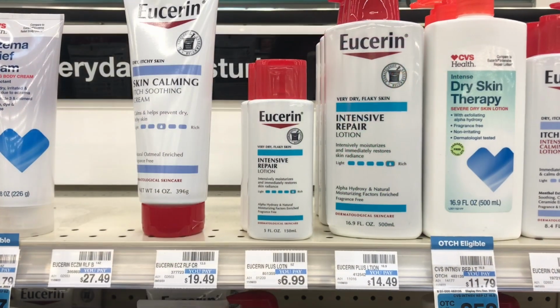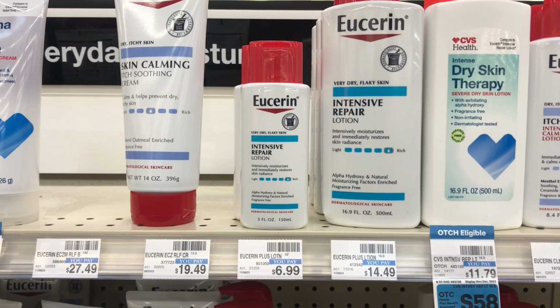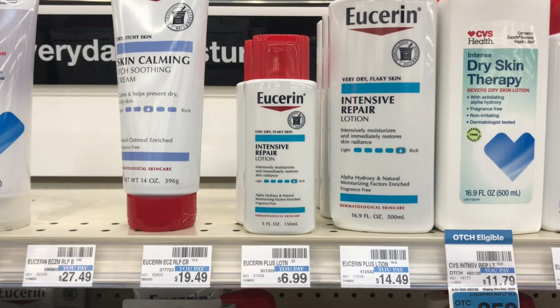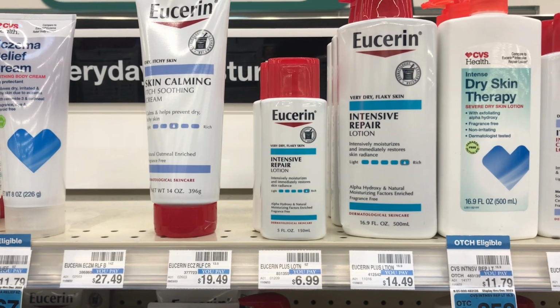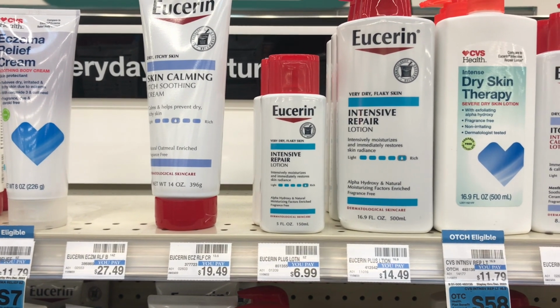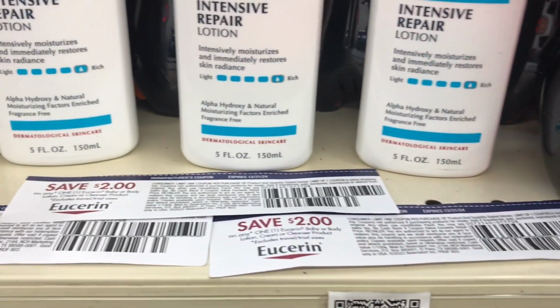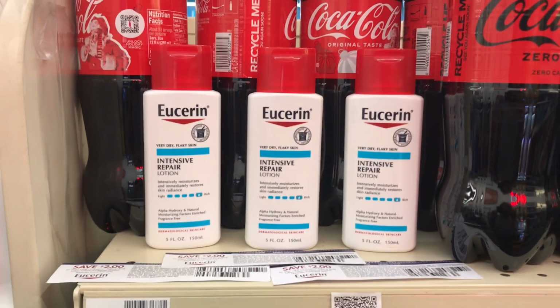The next deal I'll pick up will be on Eucerin lotion. They are part of the spend $20 get $10 back and it's a limit of 1. I'll pick up 3 of the Intensive Repair lotion priced at $6.99. These 3 items are going to total $20.98. And I'll use 3 of the $2 coupon. I got these coupons from my doctor's place, but don't worry about it because we have one in our app.